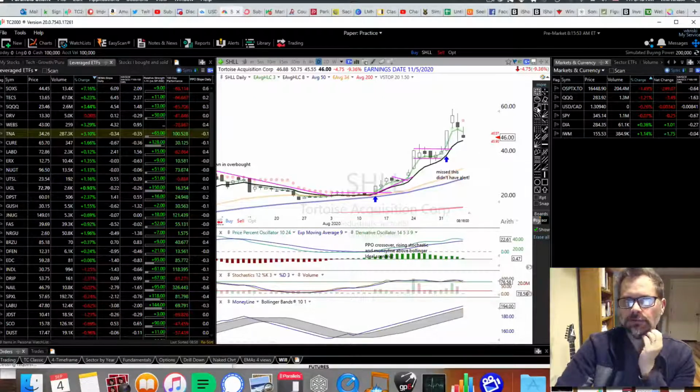If things resume, there could be a good opportunity. Like if you draw a trend line here and there's some sort of support somewhere, it might be a good position here. But right now, with this gap down in this one, I probably wouldn't be purchasing it.